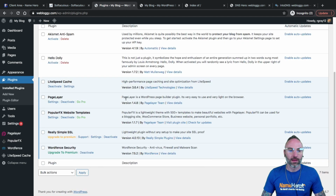Okay. So now, LiteSpeed Cache, that's set up and enabled. I've got the default settings on, so I don't need to modify that further for now. I'm going to do another video and go into all the specifics. PageLayer, this came with our theme, and Popular FX website templates. This came with our theme. So if you didn't install the example broker theme that I installed, you probably don't have these plugins, so you don't need to worry about these if you don't. Really Simple SSL, again, don't worry, there's nothing else that needs to be done. And Wordfence Security, we just want to enable two-factor auth on that. So let's go do that.